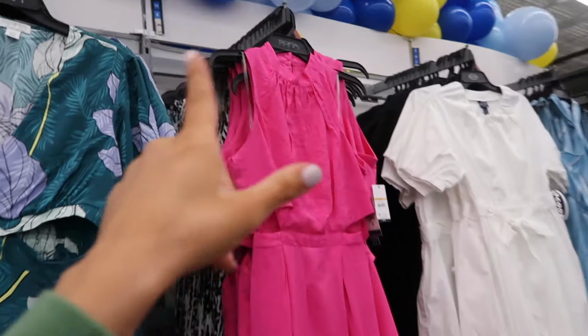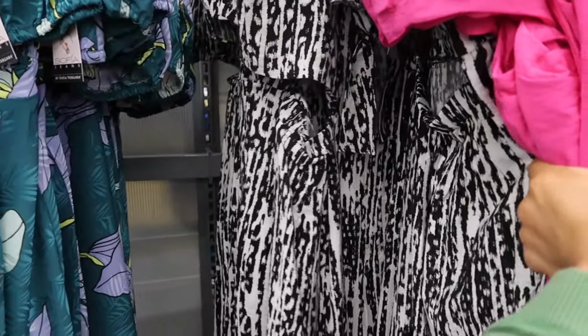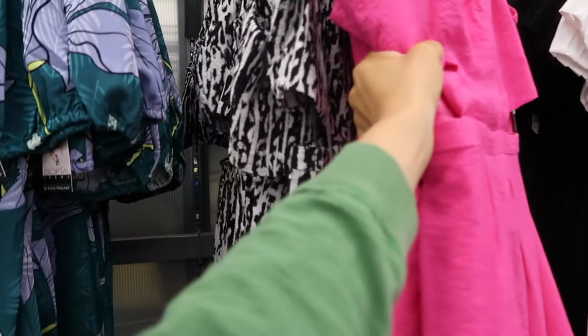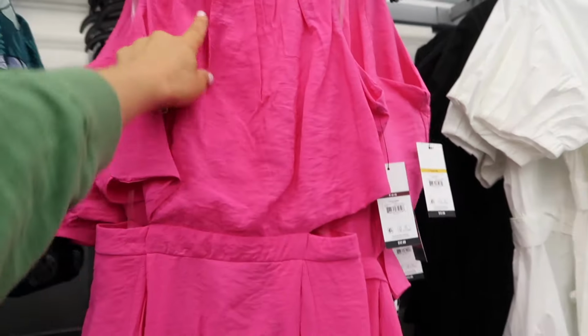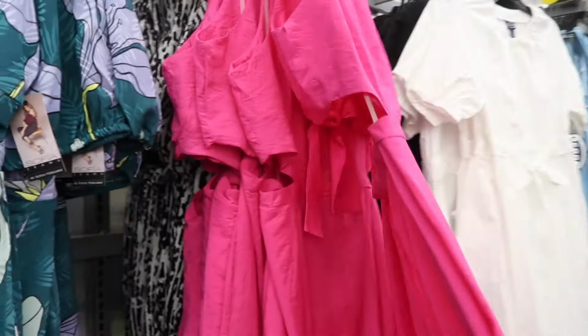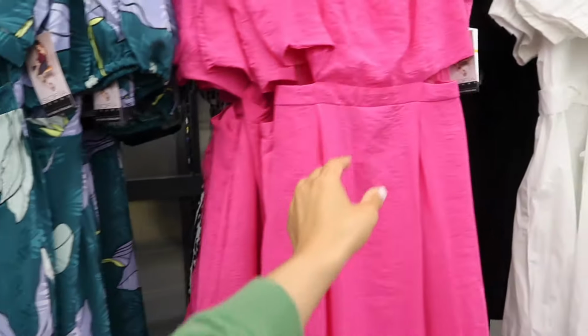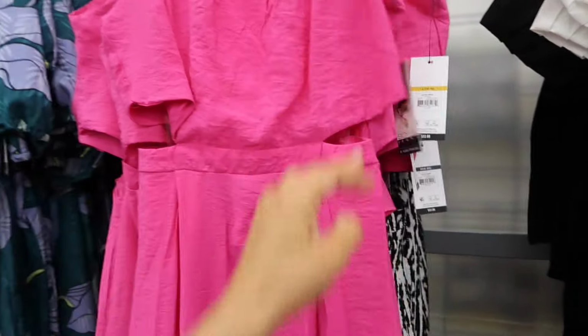Also new color in this halter dress from Sophia. So we saw this color last week. Now it's in this black and white, like watercolor kind of animal print. Has the gathered neckline, the little side cutout, flowy, and then open in the back. So that's what it looks like in the black and white. And they are going to be $32.